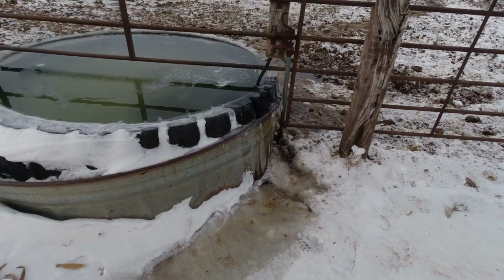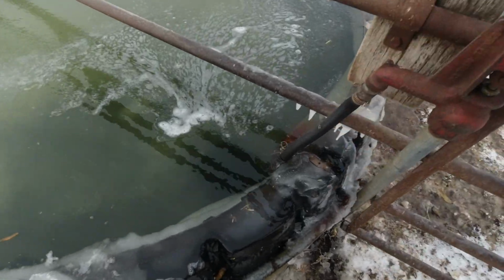Got 2 waters running, I better go shut them off. Who, me? Forgetting the waters are on? No way. Well, that one will have enough for the day.